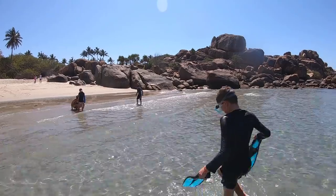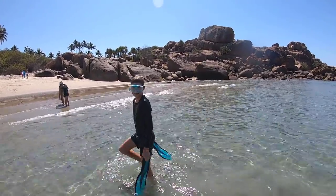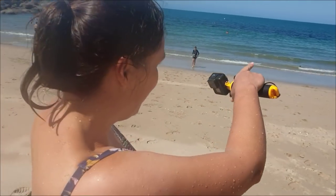That's the great thing about when you travel, you have a bit of flexibility on where you're going. You can make adjustments like we're going to do. We're going to have a bit of a day swimming at the beach before heading off to our free camp down the road. It's only another hour. I'm just going to head out and try to get to the step that's over there.